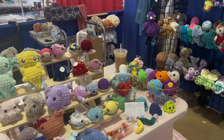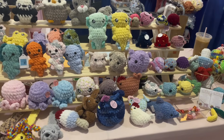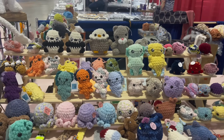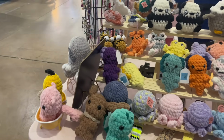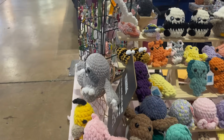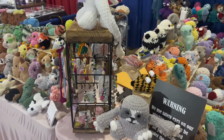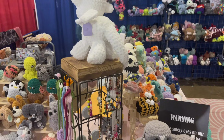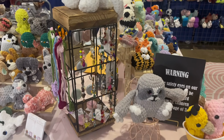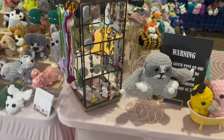Little small items were definitely a hit. Keychains were a huge hit too, because they can use them as backpack buddies as well. And Kat sold quite a bit of stitch markers because these can be used for bag charms too. Her rack has been pretty depleted.